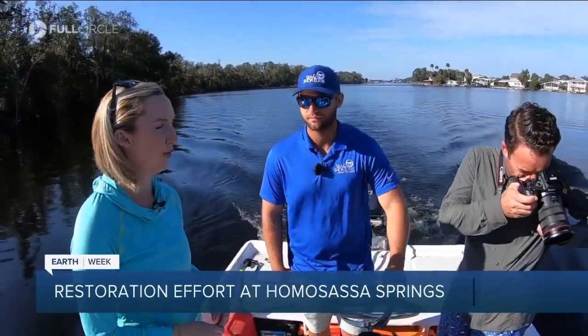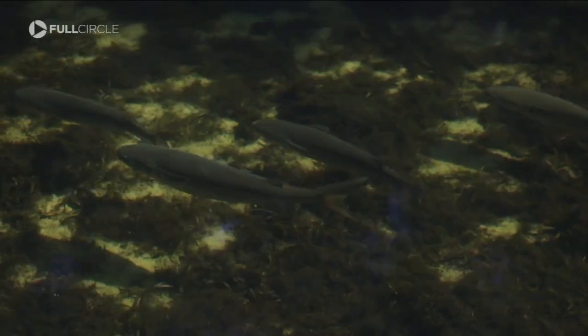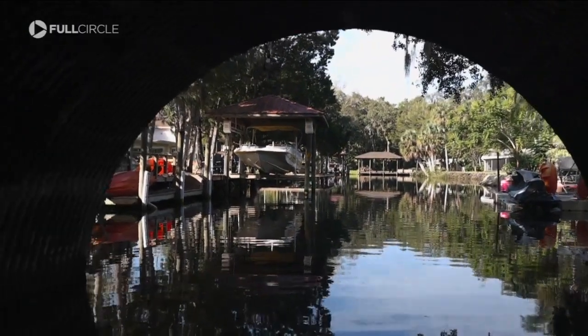What point in time would you say that we're at right now in terms of how bad it is and the need to turn all of this around, doing things like we're doing now? Yeah, that's a tough question. I would say it's time to act, time to start doing projects. Biologist Ryan Brushwood is the project manager for the restoration effort here at Homosassa Springs for Sea and Shoreline.